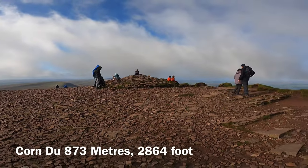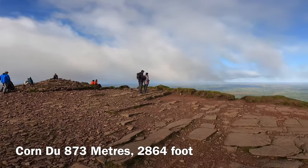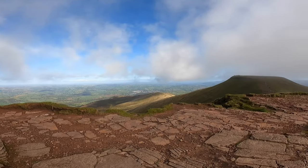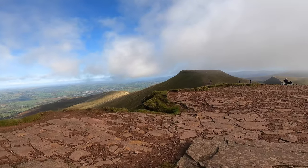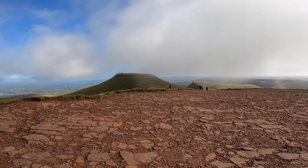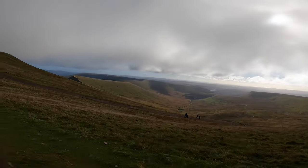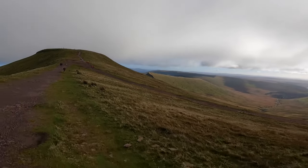That's Corn Du, 873 meters high. And next we're off to Pen y Fan. I hope I'm pronouncing these Welsh names correctly, so apologies if I'm not. I'm just going to do the saddle in between the two hills or mountains.